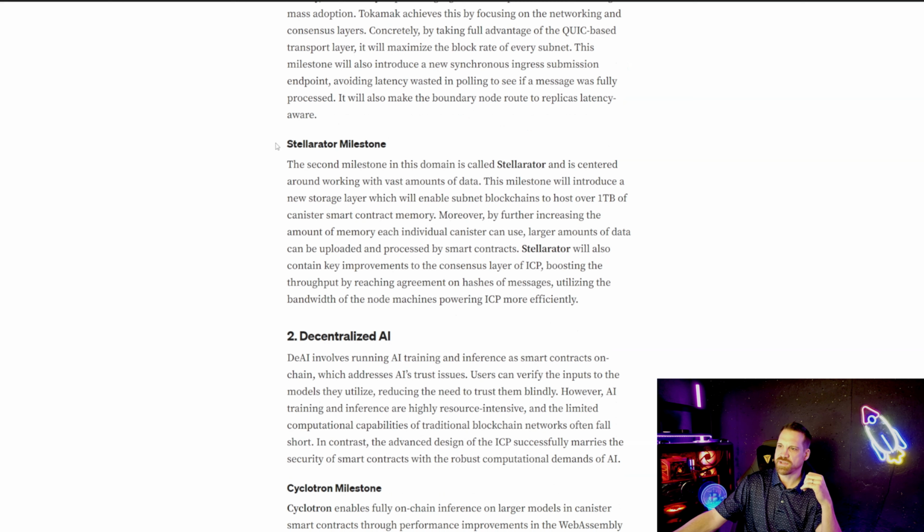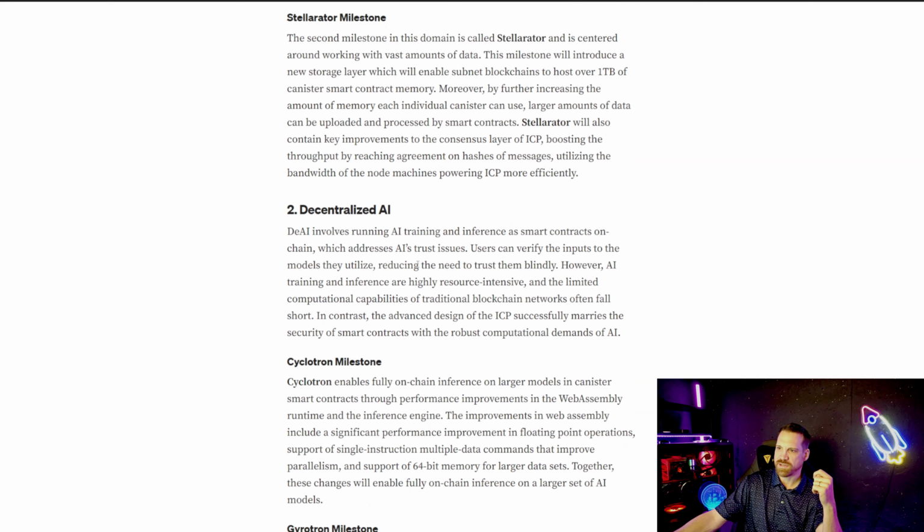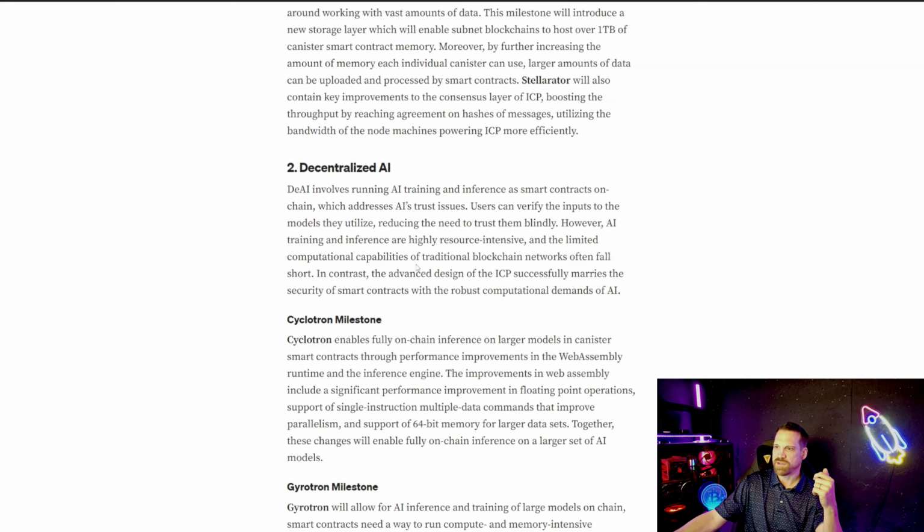And they also talk about the Stellarator milestone, centered around working with vast amounts of data. It introduces a new storage layer which will enable subnet blockchains to host over 1 terabyte of canister smart contract memory, which is massive compared to what everybody else out there is doing.